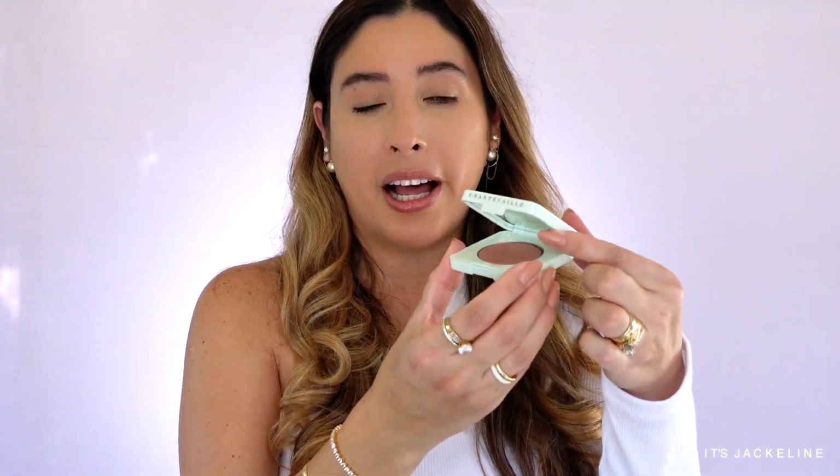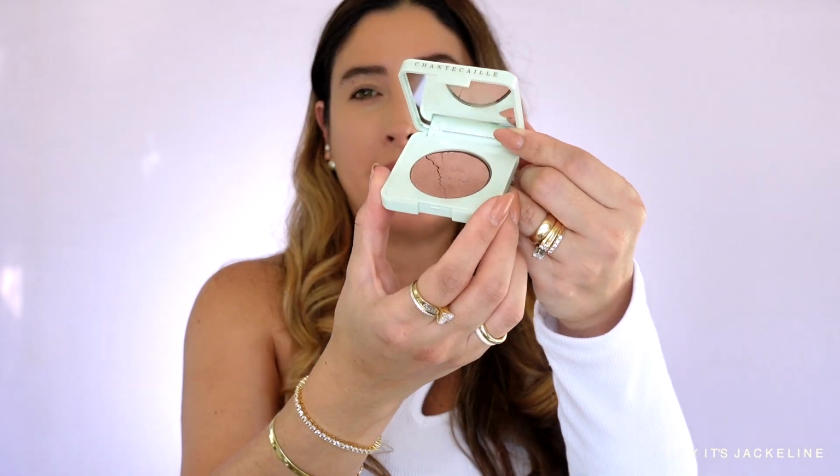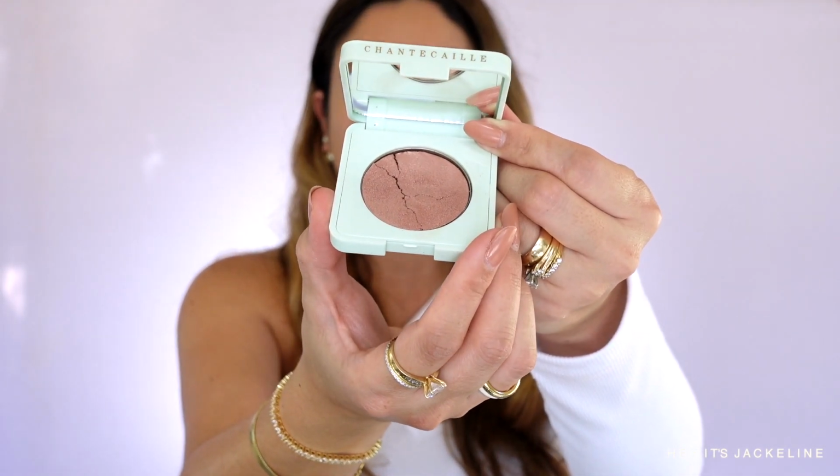Let's go next with the blush. And unfortunately, the blush came in broken. It was just cracked, but there you have it. I think it's a gorgeous shade. Oh my. Now this blush, it does have radiance to it.